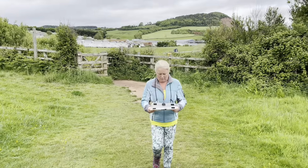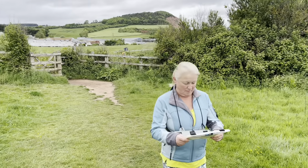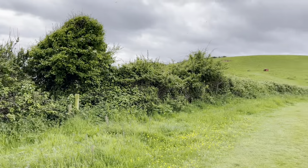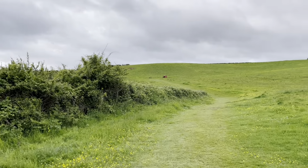Otterton and Mutter's Moor. She's reading the instructions. So we left the caravan park, heading towards Budleigh Salterton, which is that way. That way over those hills, across those dark clouds.